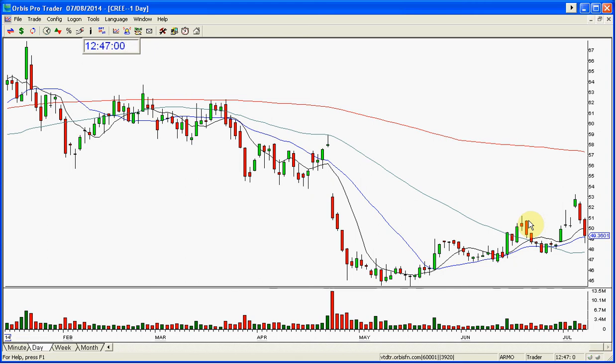There's two types of gaps. There are corrective gaps and there are continuation gaps. And that's something that I actually teach in the trends class, which is why I think it's important for people to do overnights to take that course. But you really got to have the gap rating course in order to know what gaps are good and what are qualified gaps. And Cree was one of them.